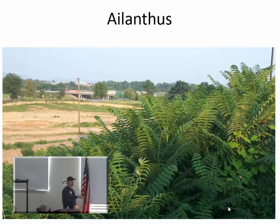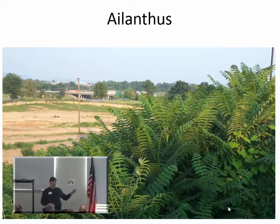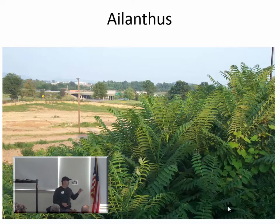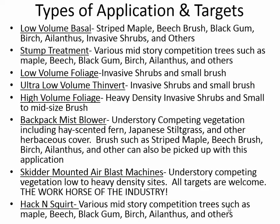Timing of the hack and squirt is crucial. The later we can go into the summer with that hack and squirt, the better we control the root system. All right, so August, September, glyphosate 50-50, triclopyr 50-50 with water. We see the better results. And then I don't really condone stump treatment of ailanthus. I don't find that it is the best way to attack an ailanthus tree. So we'll talk about those things.